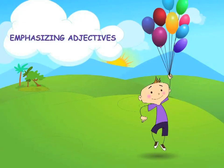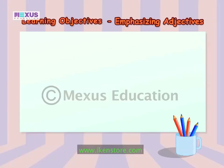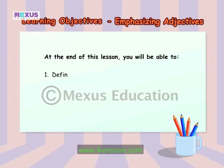Emphasizing adjectives. At the end of this lesson, you will be able to define emphasizing adjectives. Identify emphasizing adjectives.